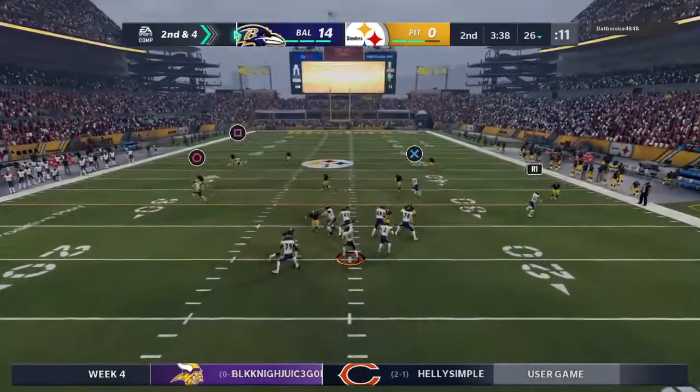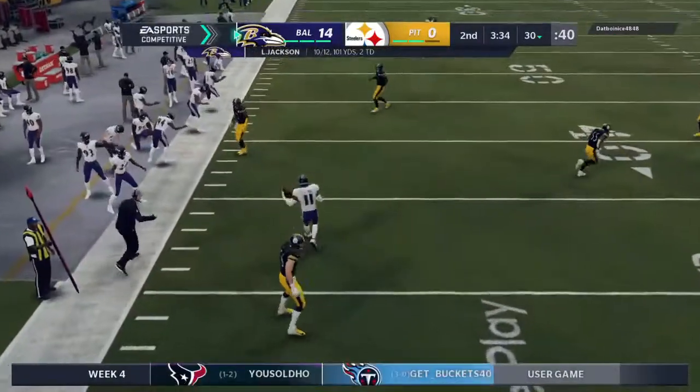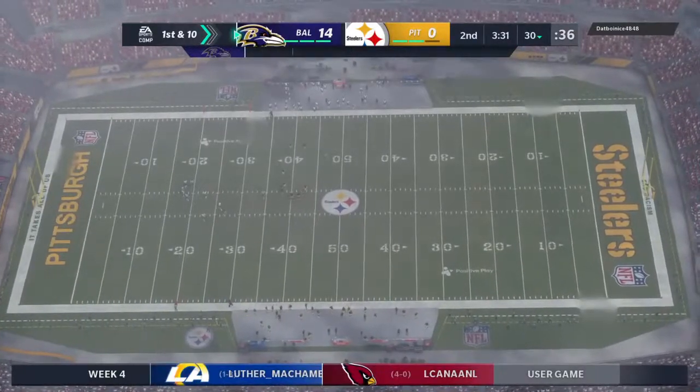Looking to throw again on second down. Jackson firing quickly here, and that's complete. And he'll be brought down right at the 30 here. 4 yards the pickup, first down.